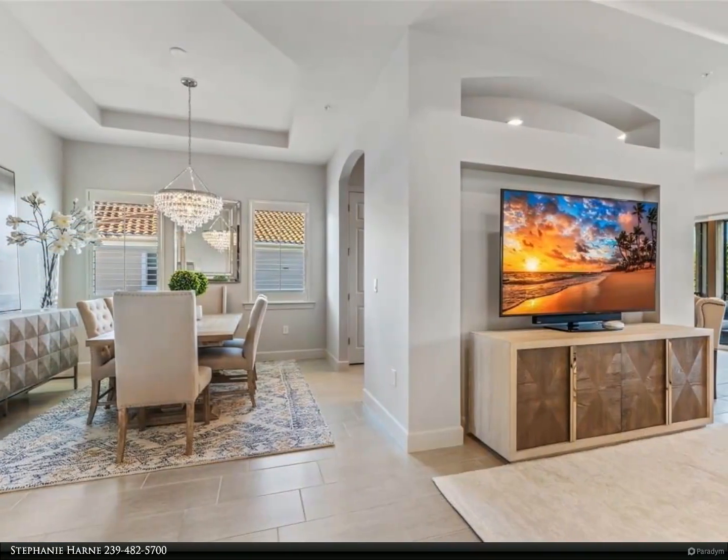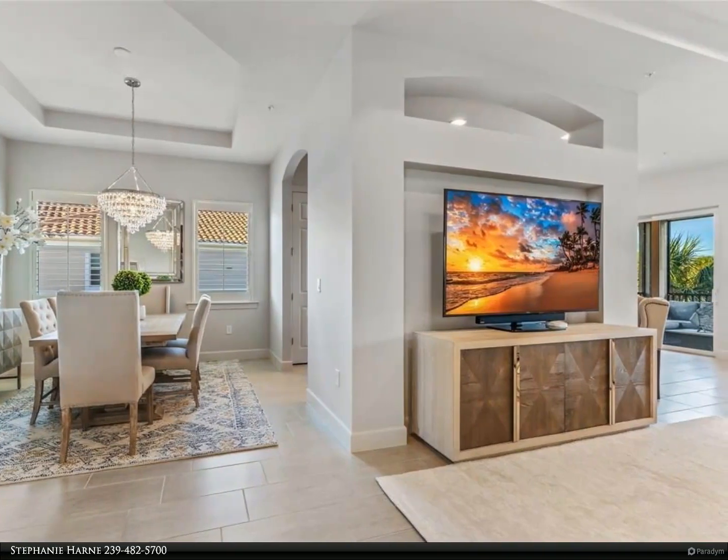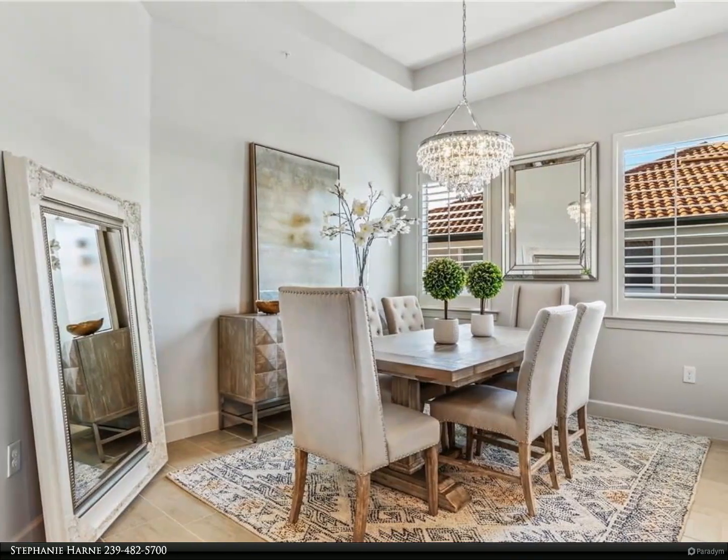Gourmet kitchen featuring upgraded built-in wall ovens, stainless appliances, quartz counters, 42 wood cabinets and breakfast room. There is a formal dining room adjacent to the great room.